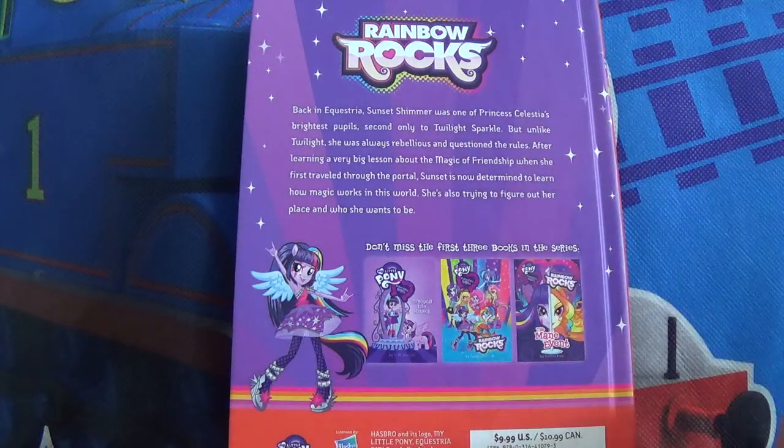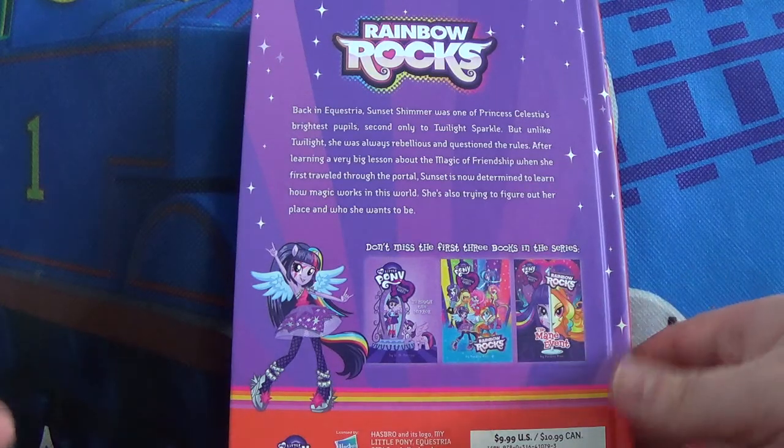And there's some bio up there, which I will read to you. Back in Equestria, Sunset Shimmer was one of Princess Celestia's brightest pupils, second only to Twilight Sparkle. But unlike Twilight, she was always rebellious and questioned the rules. Yeah, that sounds like Sunset, alright. Well, from back then. After learning a very big lesson about the magic of friendship when she first traveled through the portal, Sunset is now determined to learn how magic works in this world. She's also trying to figure out her place and who she wants to be. So this is a bit of a self-discovery story for Sunset Shimmer, and gets her to be the lovable character that we know today.